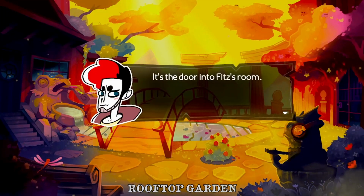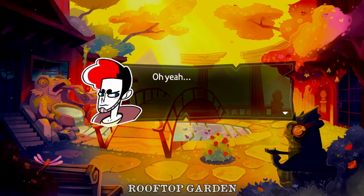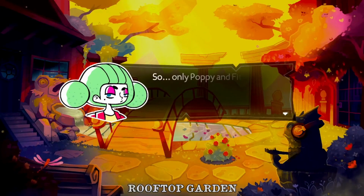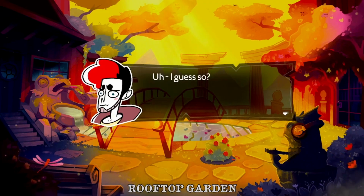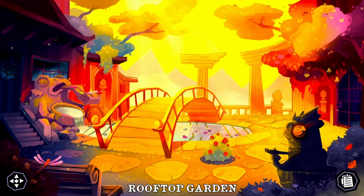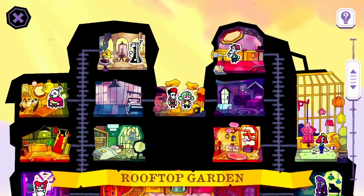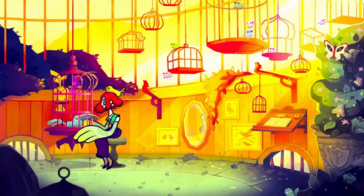It's the door into Fitz's room. One of only two ways to get into the garden. Oh, yeah. The door into Poppy's room. So, only Poppy and Fitz can get into the garden? Huh. I guess so. Actually, I want to question her.